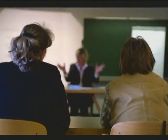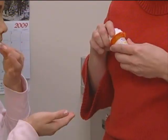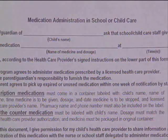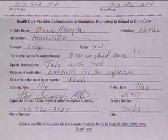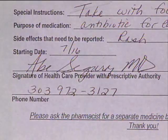Nurse delegation includes the training, demonstration of correct technique, and ongoing support and supervision of staff performing the delegated task of medication administration. Both prescription and over-the-counter medications require written permission from the child's parent or guardian. In addition, there must be written authorization from the healthcare provider who prescribes the medication.